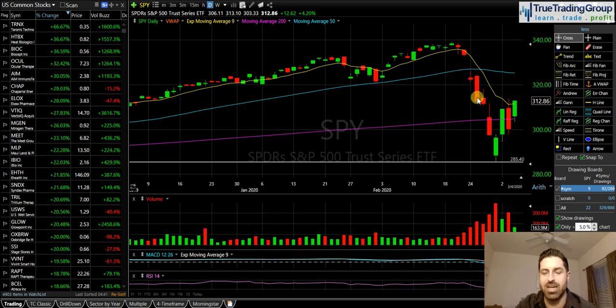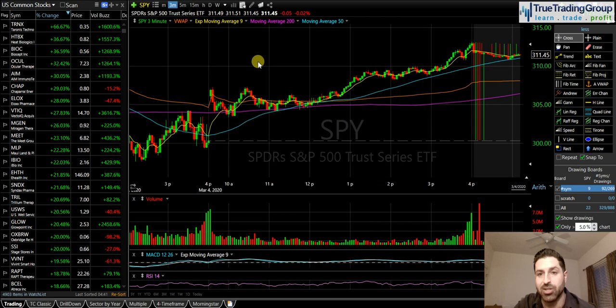Here you guys can see the size of these candles. It seems like almost every day now we're getting a 1,000-point move in the Dow, when it was unheard of prior to 2 weeks ago. Now it's almost a daily occurrence. It's crazy.